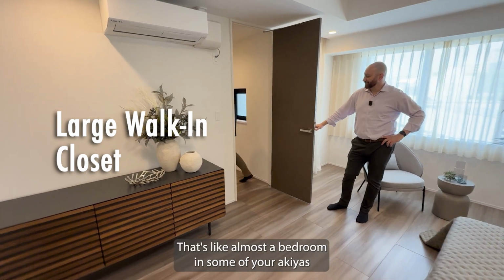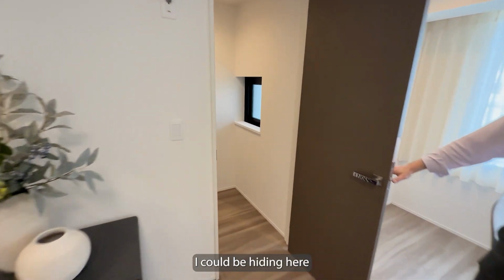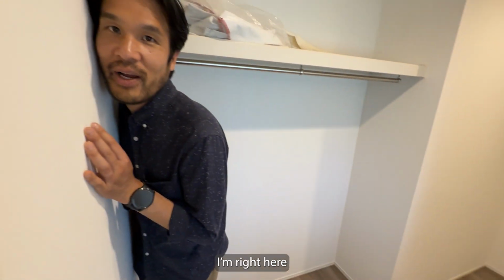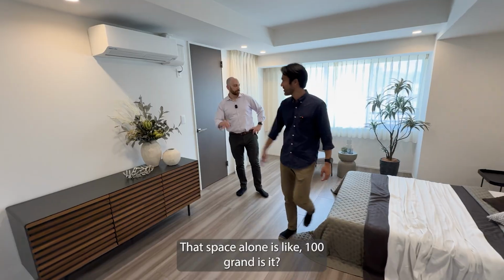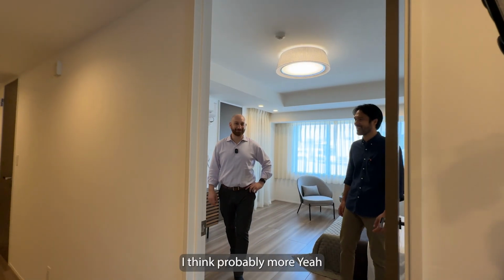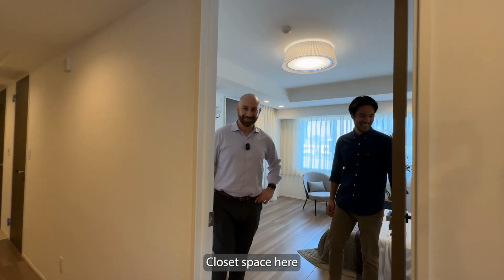Oh my gosh. That's like almost a bedroom in some of your akiyas. It's like, I could be hiding here and you wouldn't know where I am. Right here. This is huge. That space alone is like 100 grand, isn't it? Well, I think probably more. Probably more.